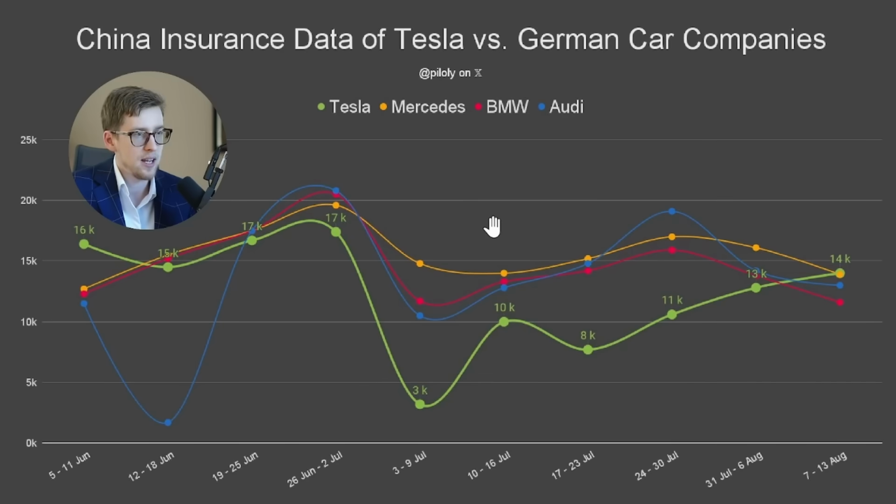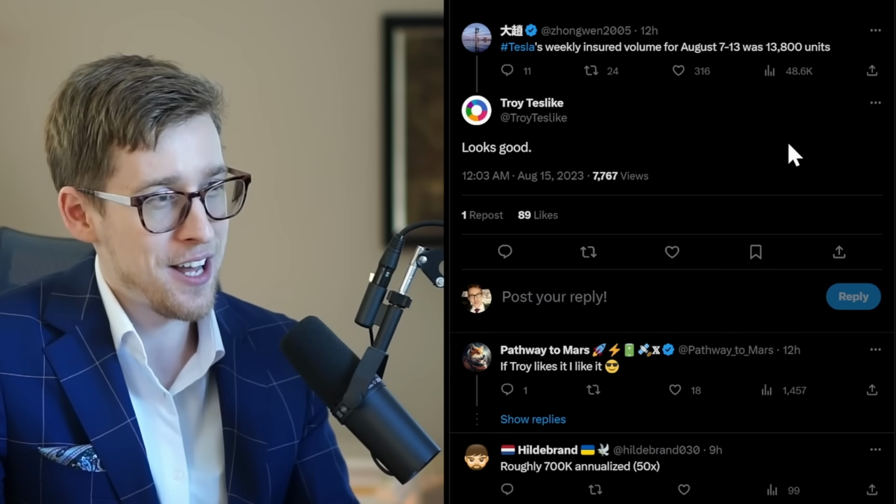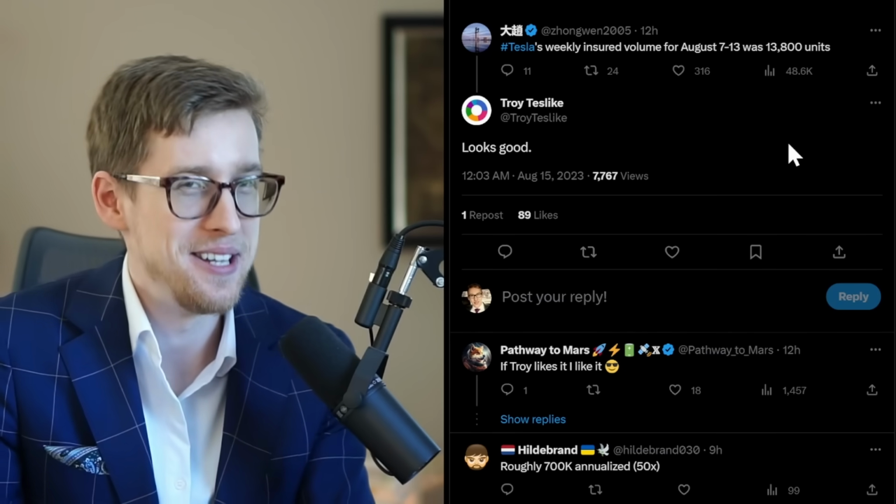This is how many cars of all kinds, including gas cars, German automakers sell in China, and Tesla is in green here, and Mercedes, BMW, Audi are all these other colors. And you can see that this last week, Tesla actually outsold them in China. So Tesla is starting to sell more vehicles than these other automakers that still sell gas-powered vehicles. By the way, it's not just me who likes the latest data from China. Troy says it looks good too.